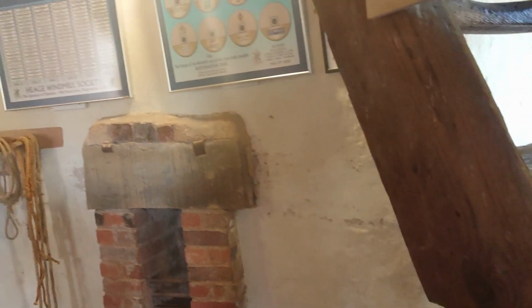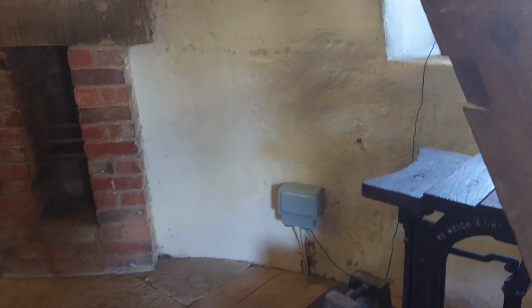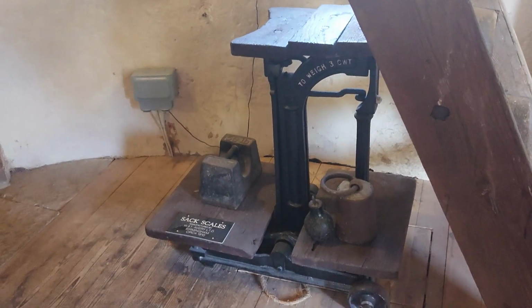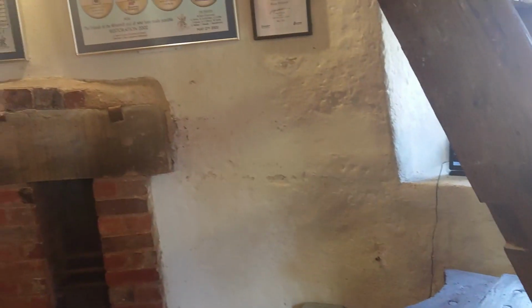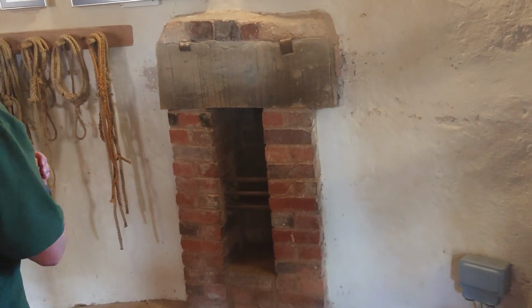Midlands Mills Group, that was 1995 when we first started the restoration on that. But this is a little fireplace, and this is where we turn this floor into Santa's grotto on the first Sunday in December, and this is where Santa sits. And obviously we put twinkly lights in. Luckily we've got battery ones now, so it's a lot easier.